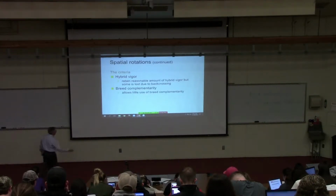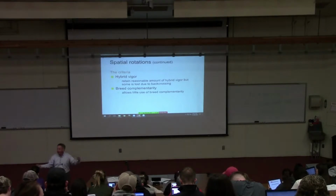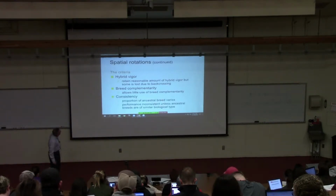Can't use much breed complementarity because we have these crosses of one breed to the sire breed that's least like the dam breed. That's how we make that decision. And so we're not really able to say, oh, we have the ideal female and the ideal male, because we have to kind of rotate them through. So we have to live with that. So we lose opportunity to control very well our choice of the dam and the sire breed.